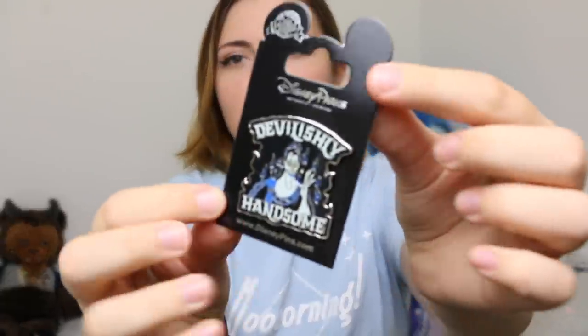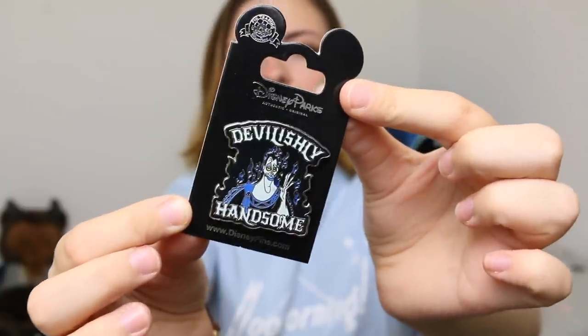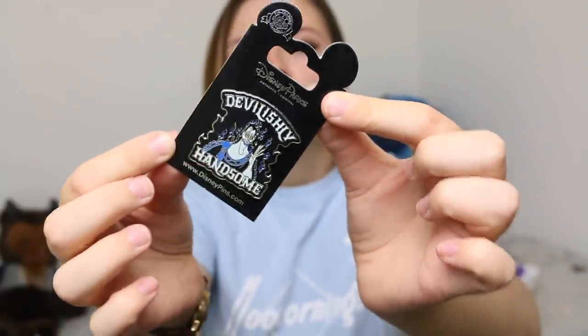This one just says devilishly handsome, and it is just this one just here, which I really like because it's very simple but very big and just a character pin. I seem to like the character pins a lot more than the small obscure pins.